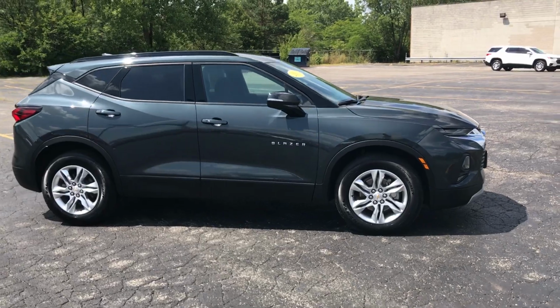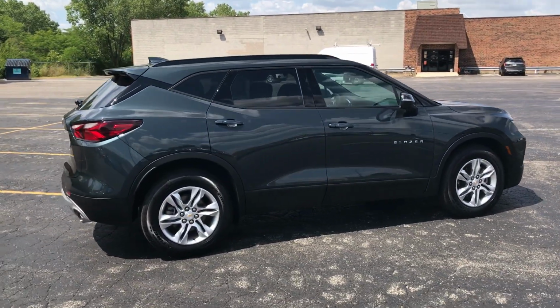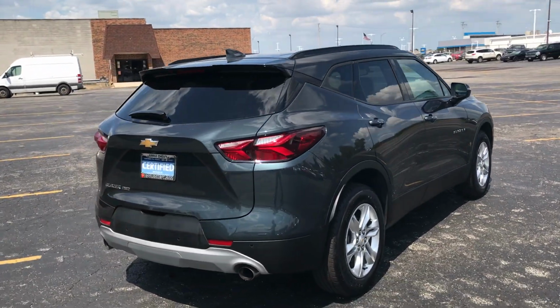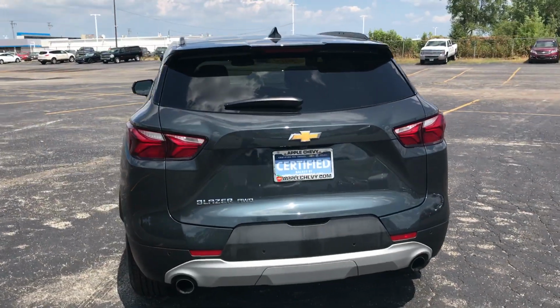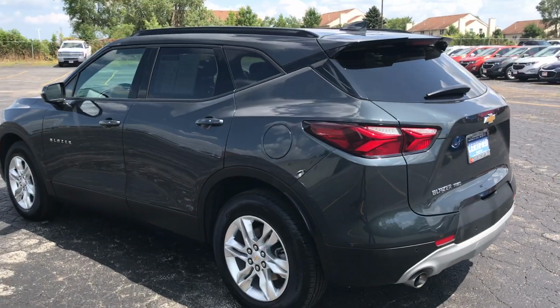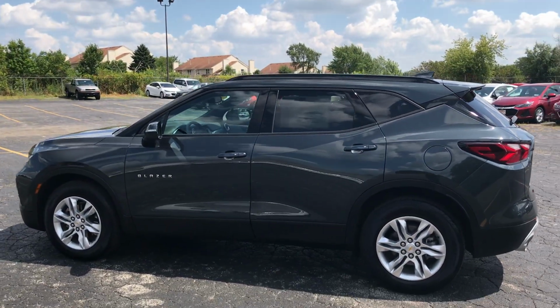Today we're looking at a certified pre-owned 2019 all-new Chevy Blazer. This unit being certified will get you a longer warranty than you would have purchasing new. This is also the all-wheel drive model, which retails for over 40 grand. It can be yours today for just over 36,000.